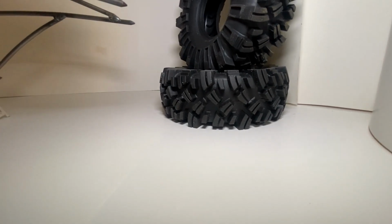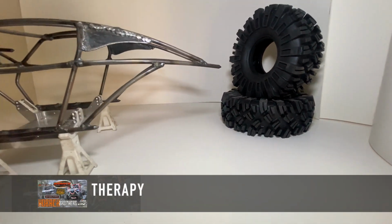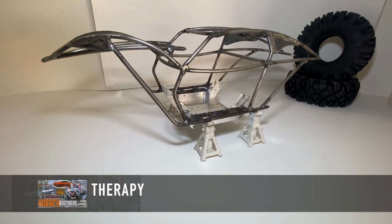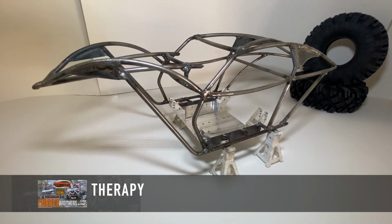All right, I get to announce a new build here. This is the Therapy Buggy. This is Hoback Racing chassis number 13. It was a gift to me after the 2019 series.